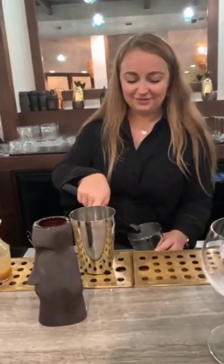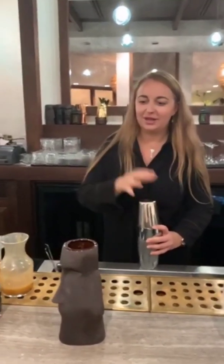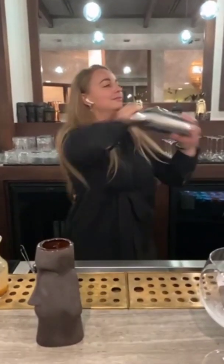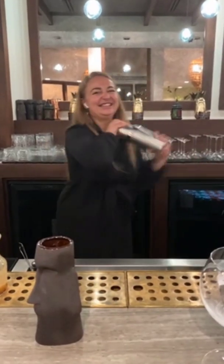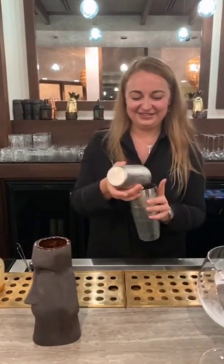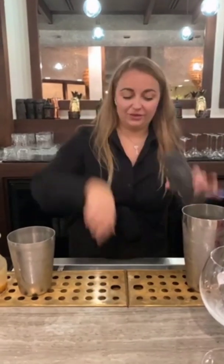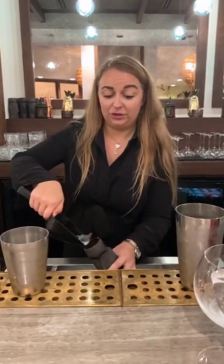Awesome. So now we're going to taste. You need to give it a hard shake, because the coconut cream and banana are quite thick. That looks very, very fun. It is. Oh wow. And we're going to remove this ice, which has already melted, or you can just strain the water out of there. I'm going to put in a new ice cube, so the drink will not be diluted.